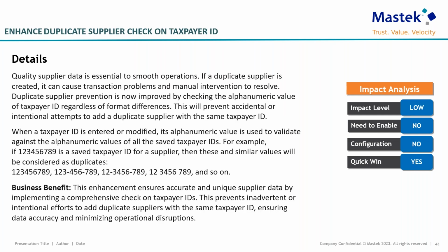Okay, moving forward. So the next feature is enhanced duplicate supplier check on the taxpayer ID. Imagine you're managing information about a supplier for your business, and it's really important to have accurate and unique data to keep things running smoothly. Now, if someone accidentally or on purpose tries to add a supplier with the same taxpayer ID, which is a unique identification number, it can create a problem in transactions and requires manual effort to fix it.